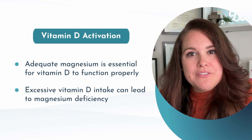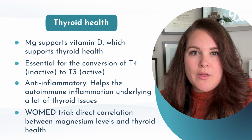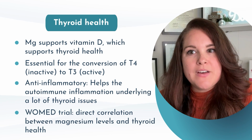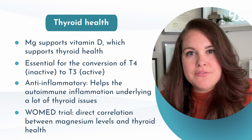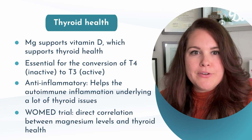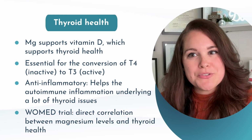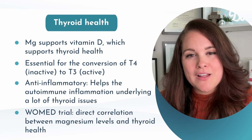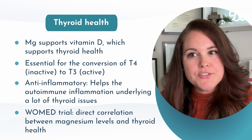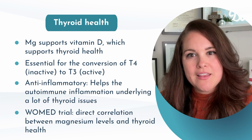Another important function of vitamin D is supporting the thyroid. Magnesium indirectly supports thyroid health by maintaining adequate vitamin D levels. More directly, vitamin D is essential for the conversion of T4 to T3, the active thyroid hormone, which is crucial for thyroid function. Magnesium also has anti-inflammatory properties which help reduce the autoimmune inflammation underlying many thyroid conditions. Due to these mechanisms, the WOMED trial found a direct correlation between magnesium levels and thyroid health.